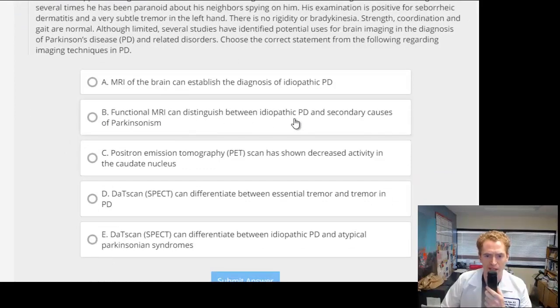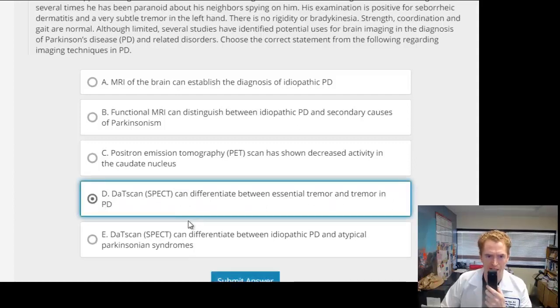Functional MRI can distinguish between idiopathic Parkinson's disease and secondary causes. Possibly true. Usually PET scan is used. Okay. Positron emission tomography PET scan has been shown decreased activity in the caudate nucleus. That's not typical of Parkinson's disease. A DAT scan, this is what is typically used, differentiate between essential tremor and tremor in Parkinson's disease. Now that's the most true, I believe.